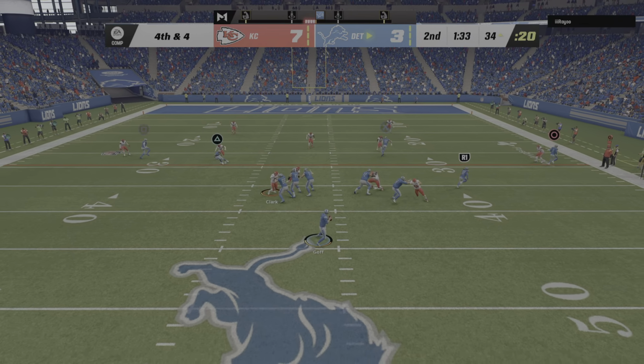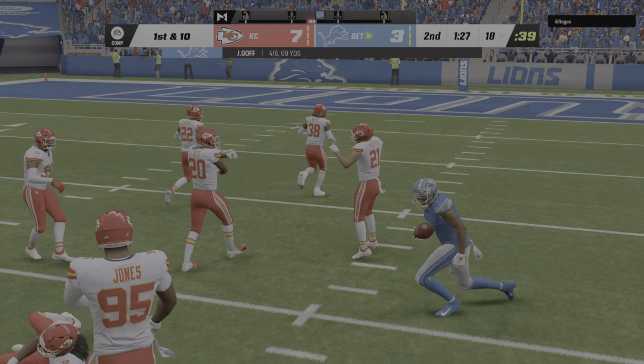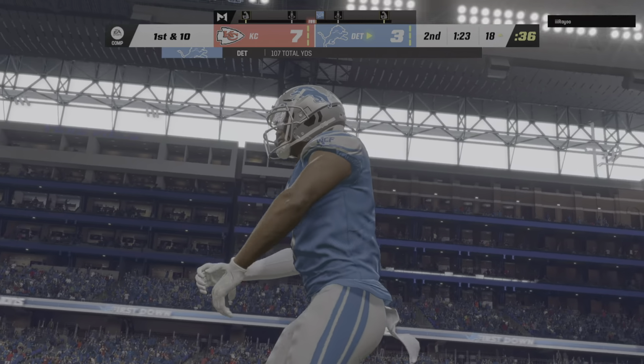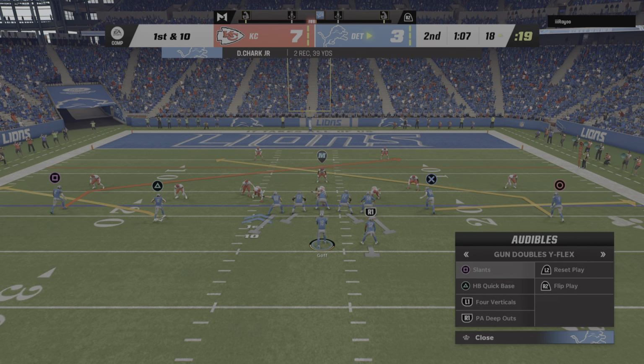They go ahead and snap it. Goff. The open man is Shark. It's complete. And he is going to have the Lions first down as that'll be a gain of 15 on 4th. How about them biting off 15 yards there on the 4th down attempt and keeping the drive alive?